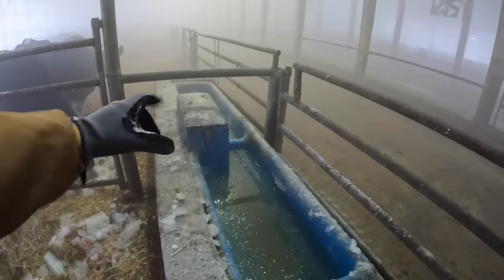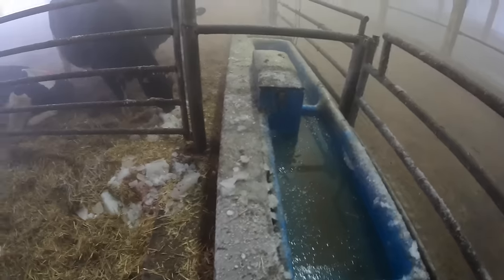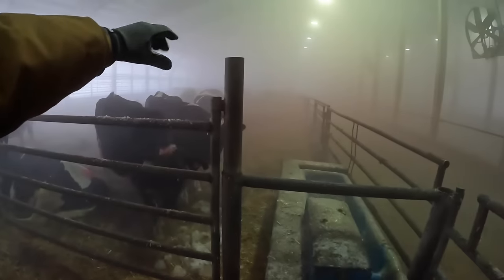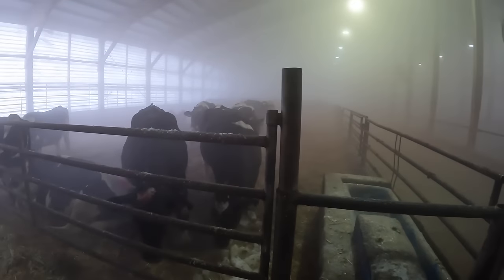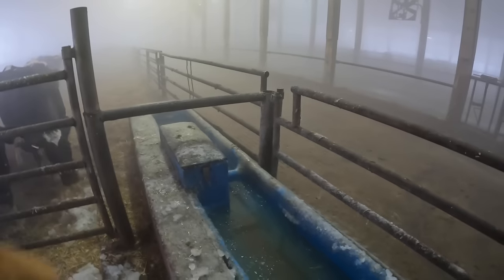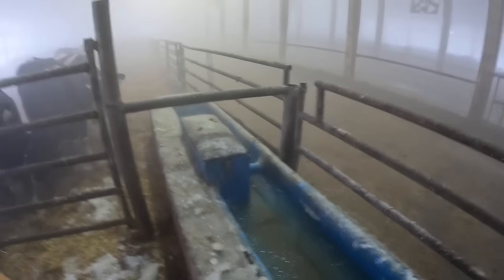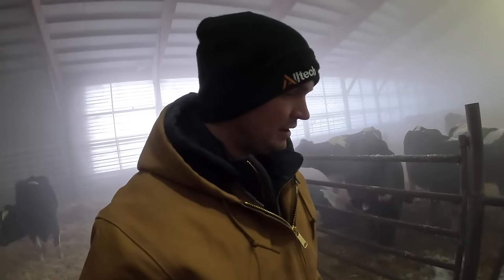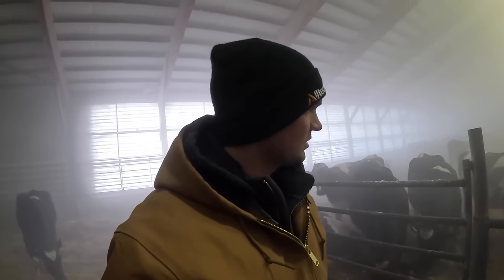This water trough had probably an inch of ice on it yesterday morning. Looks like somebody cleaned the ice out of it this morning already. This trough is for this smaller pen here, and they can drink out of it from this big pen too, but there's another trough right in the center, and most of the cows are drinking from that trough. So the heater is working in this thing, but because the trough is so big and there's not a lot of water being drunk out of it, it gets some ice on it. It's starting to get a little bit slushy on top again. We'll just keep an eye on it throughout the day.